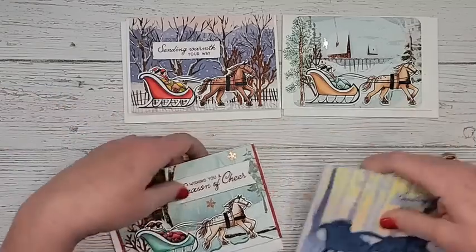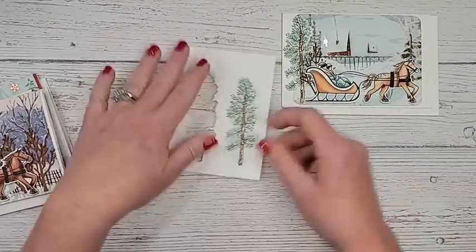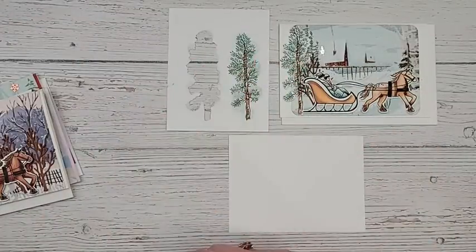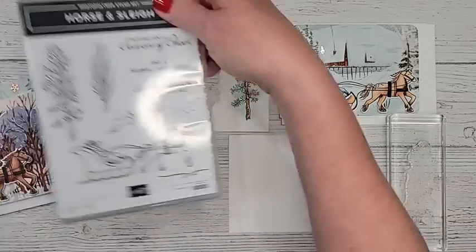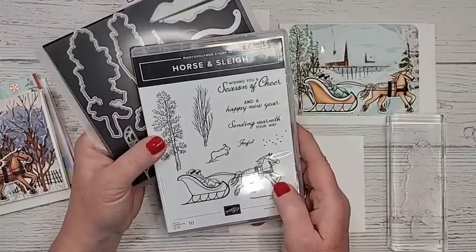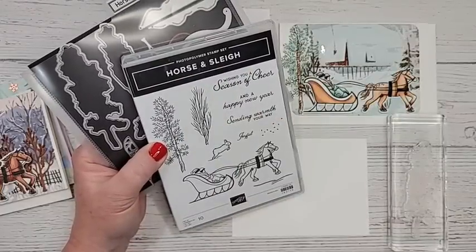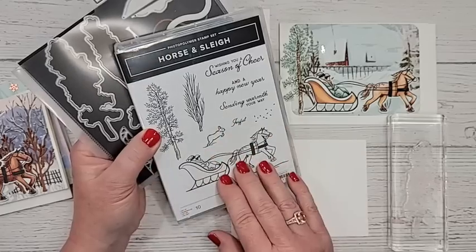Alrighty, so let's look at this card, and I'll show you some tips. I'm going to show you this funny tree that I came up with. I love this idea. So here is the tree stamp in the set. If you missed the beginning, it's the One Horse Open Sleigh Suite. The stamp set and dies are called Horse and Sleigh, so you might hear me refer to it both ways. These are only shown at 80%, so everything is bigger.